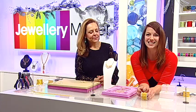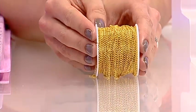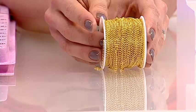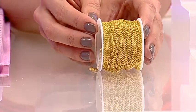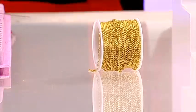10 meters. Now this is a gold plated copper chain that you are getting here. It's 2 by 2 millimeters. And it will go a long way, 10 meters of it. It's really lovely to be able to use it as part of your designs and not feel like you have to be sparing with it.